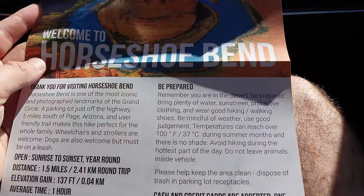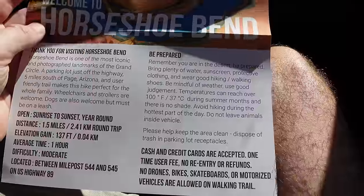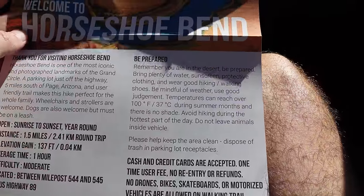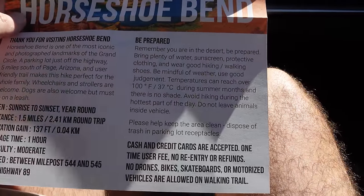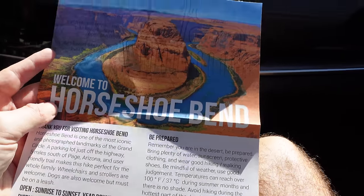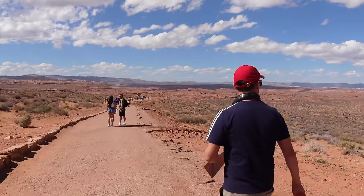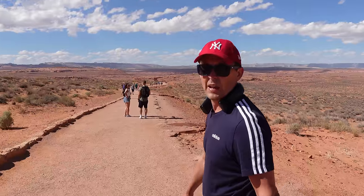Horseshoe Bend, be prepared. Remember, you are in a desert. Bring plenty of water, sunscreen, protective clothing, and wear good hiking, walking shoes. Be mindful of weather, use good judgment. Temperature can reach over 100 degrees Fahrenheit. Well, it's 28°C now, so... So this is a 1.5 mile walk, stroke hike. We paid for this, now.